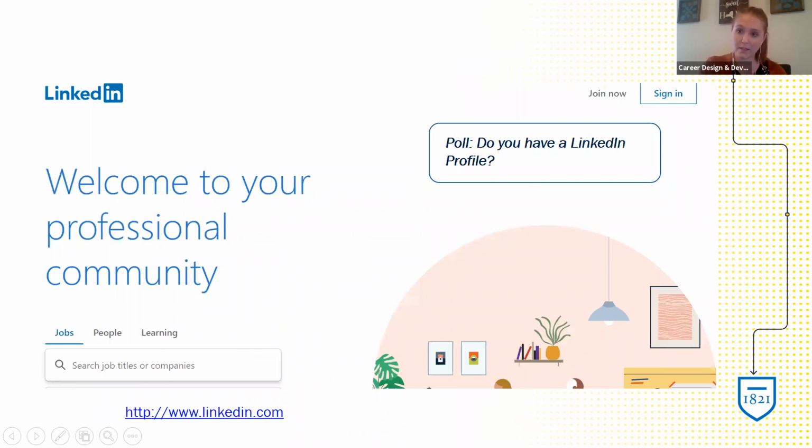All right, so this is what the landing page for LinkedIn would look like. And I am curious, as we're getting started, to know how many of you do have a LinkedIn profile already. So if you could share in the chat whether maybe you have a LinkedIn profile but don't really use it, if you've never used LinkedIn before, or if you're pretty comfortable with LinkedIn, you're coming here just to see if there are any additional tips that you could pick up, that'd be great.